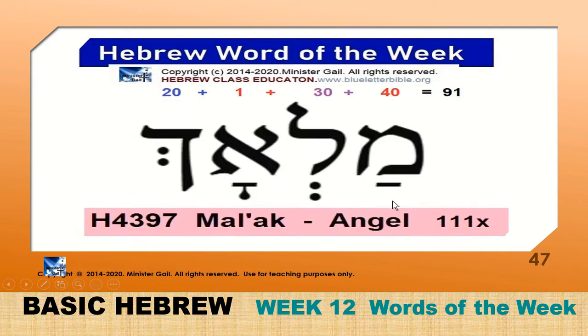Angel. This is in there 11 times. Notice the spelling looks the same as queen, so you have to look at the definition. It's in there 11 times. This one is malach. M-A-L, and that's dividing the word. That's not an E. Two syllables.